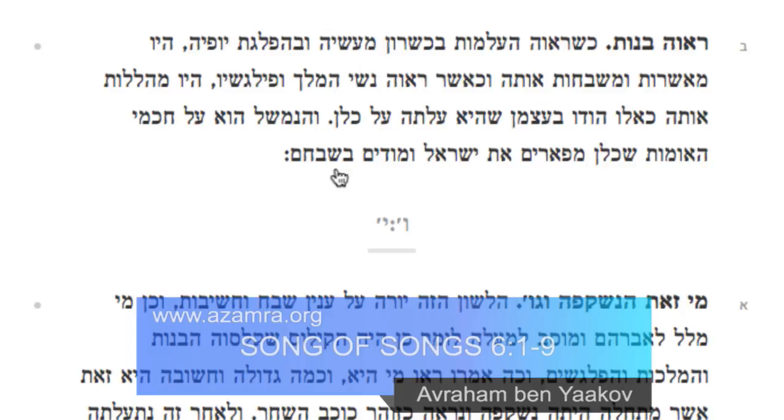Well, it is here that in the written script of Shir HaShirim, this parasha of his praises of her comes to an end, followed by a new parasha beginning in chapter 6, verse 10. Mi zot hanishkafa kemo shachar, who is it that is appearing like the dawn, that we will study in our next session.